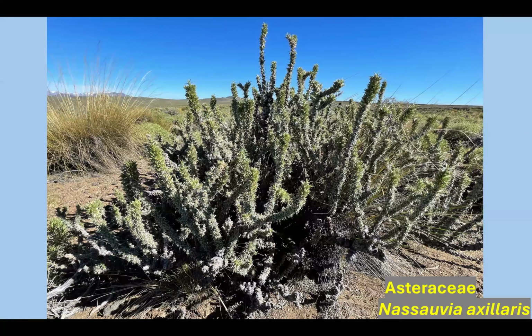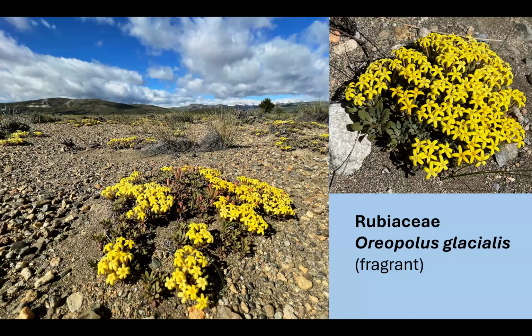And this is another Nassauvia I was talking about. We saw those, but this one's a cactus-looking one. But the flowers are more like yarrow when it blooms. We didn't see it blooming. Another in the steppe, we saw that Oreopolus prior.